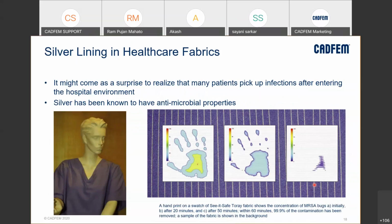One more aspect is designing fabric. Mainly in hospitals, viruses, microbes, and bacteria get spread from doctors or nurses, and they spread within patients themselves. This is a major concern in most hospital environments. It's dangerous for the doctors as well as for the patients, right?